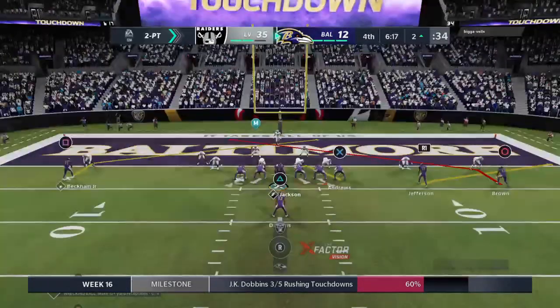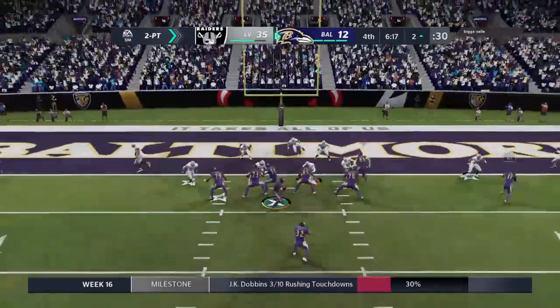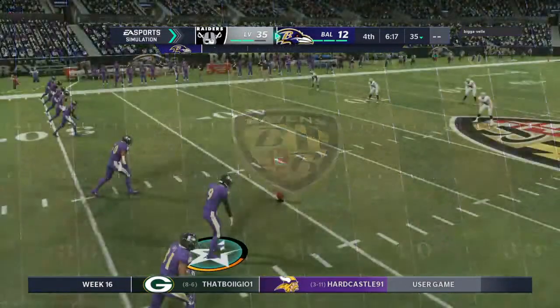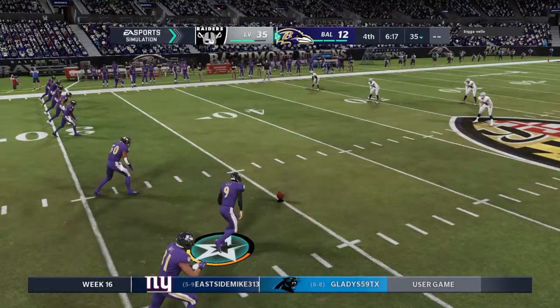So the Ravens will keep the offense on the field as they're going to go for 2. Now it's Jackson. And this one incomplete. So they went for the 2. They don't get it. So still lots of work left to do. But here comes the onside kick.